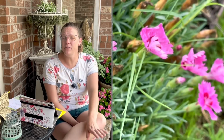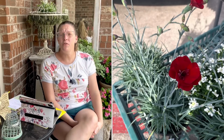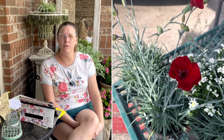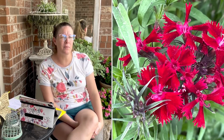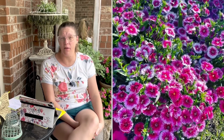Dianthus love full sun. They need well-draining soil. They don't like to be overly watered, so they're really great and drought tolerant. They tend to bloom in spring to summer, and they're hardy in zones 4 to 9. They do benefit from deadheading, so once the bloom has kind of lived its life cycle, feel free to cut it back and you might get additional flushes throughout the season. They can self-seed. That's not been something that I have struggled with in my particular zone, but that might be something that they do in other zones.